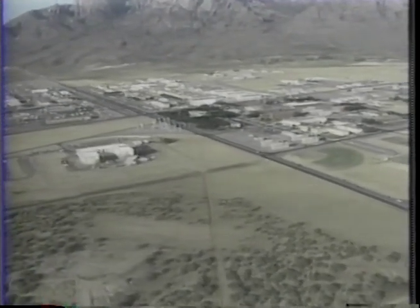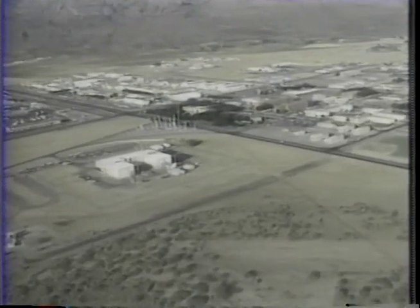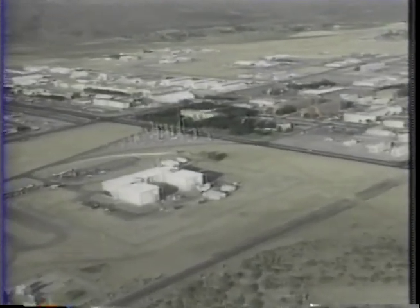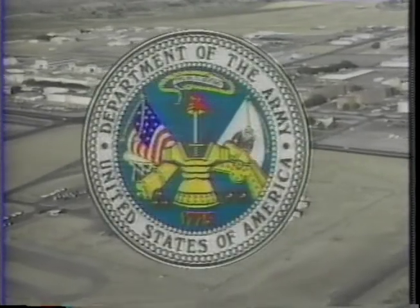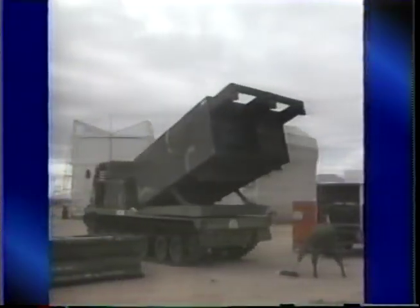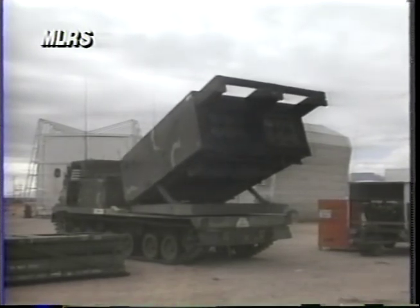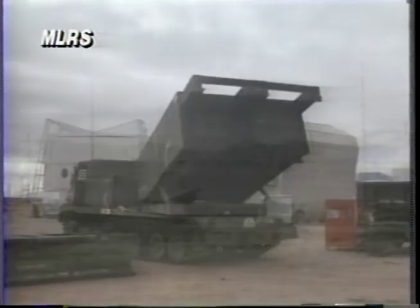About 100 programs are on range each year. Among the Army programs being tested is the Multiple Launch Rocket System, or MLRS. The MLRS is a free-flight artillery rocket system mounted on a highly mobile tracked vehicle which can fire 12 rockets in less than a minute.